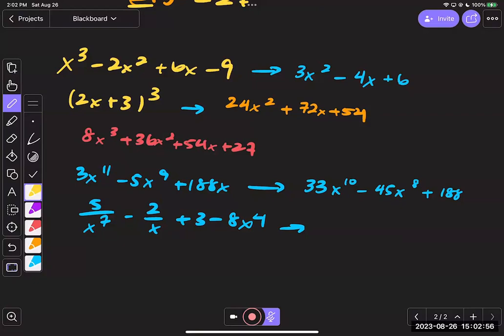So you're rewriting it, aren't you? What did you rewrite this to? 5x to the negative 7. Okay. Minus 2x to the negative 1 plus 3 minus 8x to the power of 4. Okay. So it would be negative 35x to the negative 8.